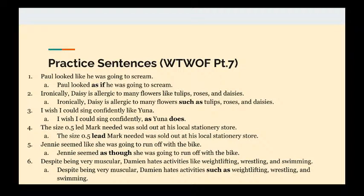Sentence number 4, the size 0.5 lead Mark needed was sold out at his local stationery store. Led here, spelled L-E-D, is the past tense of the verb lead, meaning opposite of follow, to take charge. And while it is pronounced the same way as the correct word L-E-A-D, we want to use the word that's spelled L-E-A-D because that means the metal itself, which is what we're referring to.